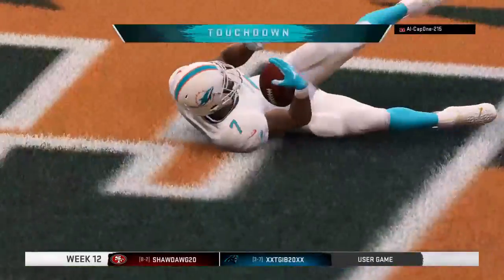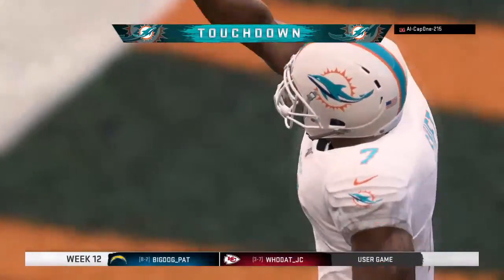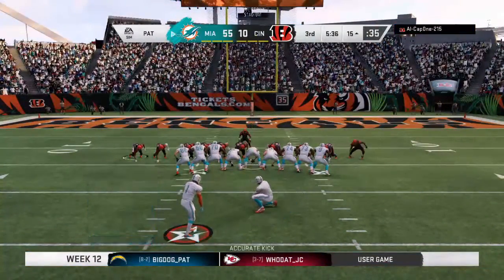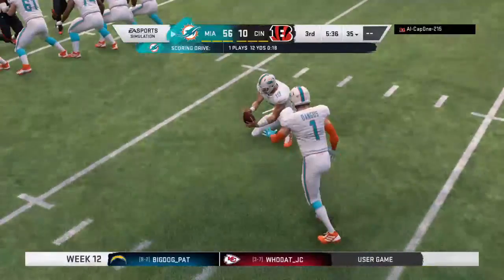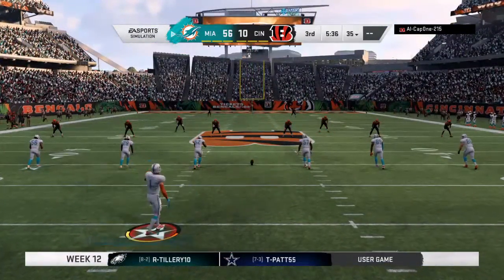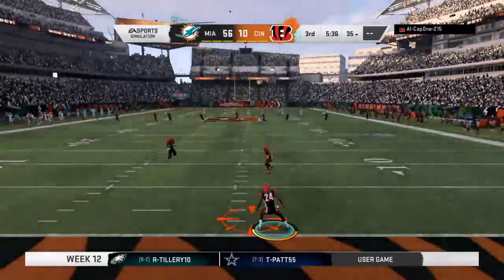And he will take it in for a Dolphins touchdown. A great play there with his third touchdown of the game, number 15 on the year, as his guys continue to put this one out of reach. Point after, right down the middle, and the lead will swell by one more.